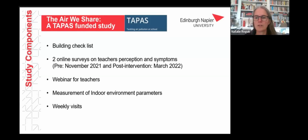The second element of the study was to design surveys to study the teachers' perception of their comfort, health, and well-being. Questions related to any symptoms they could link to their classrooms were asked, but also questions on how comfortable they feel their classroom is, how they perceive the quality of the air in their classroom, and what they think about the visual sensors for the ones who had one. In addition, the Professional Quality of Life scale, which is a fully validated psychological scale, was added to the survey.